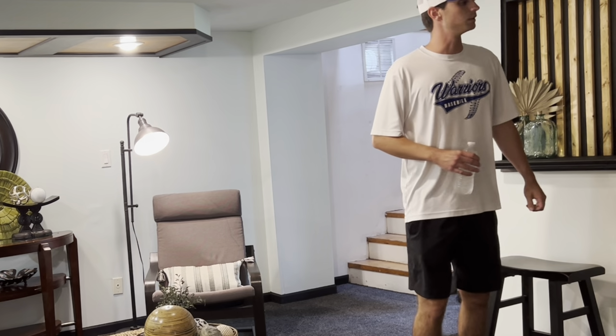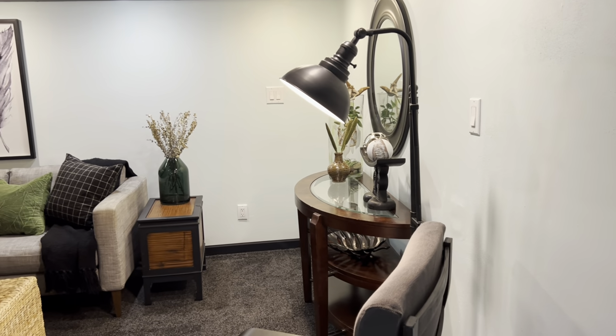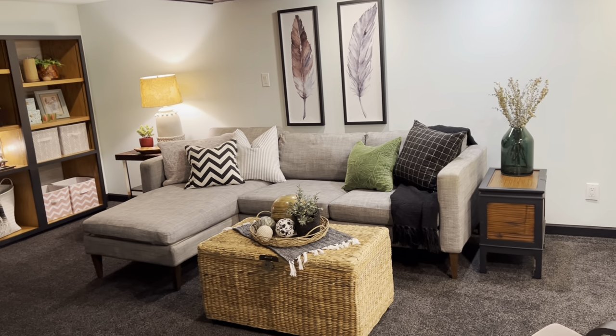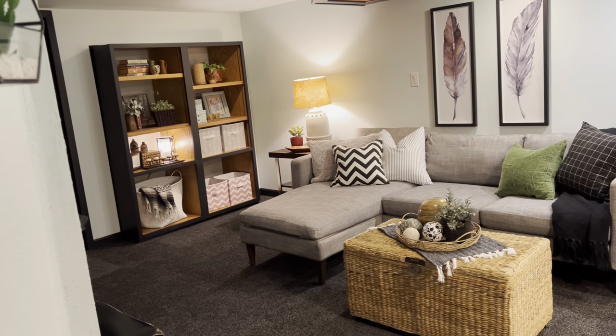Looks good. Like black doors, black stools. Carpet too, it kind of brings everything together. I like it. It's cozy. It looks way better than I expected. You got a lot done in a little amount of time.